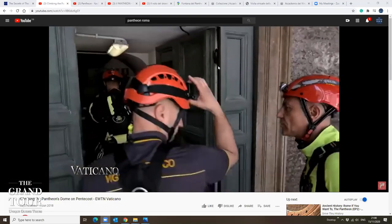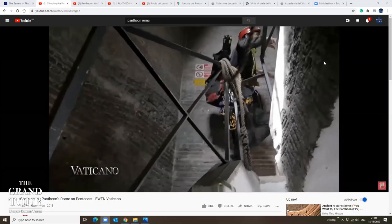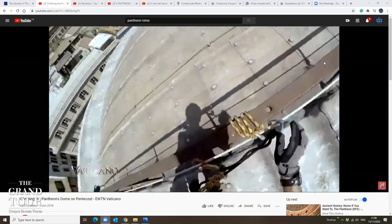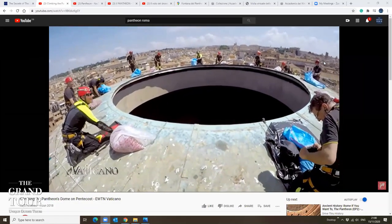Oh, there's someone, Fabiana from Giffoni. Fantastic. So they're going up those stairs. I showed you before the rooms halfway up the stairs. They go up on the top of the dome. And it's quite steep, and of course it's not for the faint-hearted. And then they're all ready.